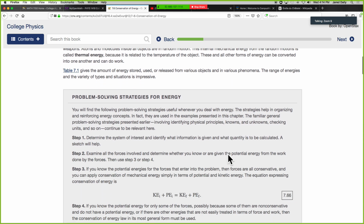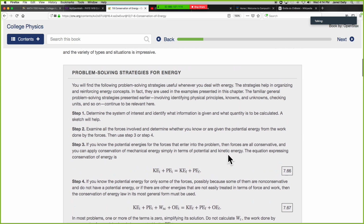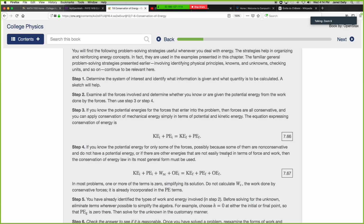You can have chemical energy, nuclear energy, thermal energy, all kinds of energy. So they give some steps on how to do these problems here. Of course, you're going to determine the system of interest. This is important for energy problems. What is the thing I'm interested in? That's going to be my system.